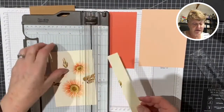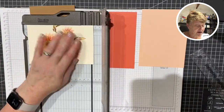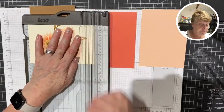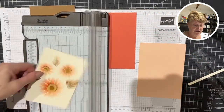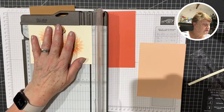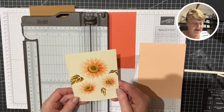We've just taken off the outside leaves, not a lot at all. And then this way, I'm going to take a little bit off here, and I'm going to go to 14.2. So 14.2 would be there. Okay, so that's our panel left.